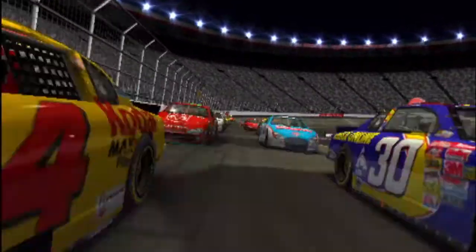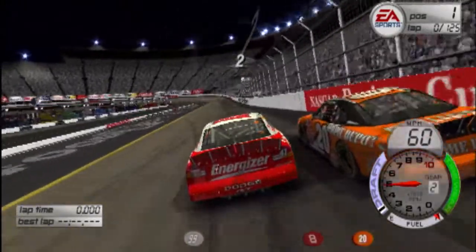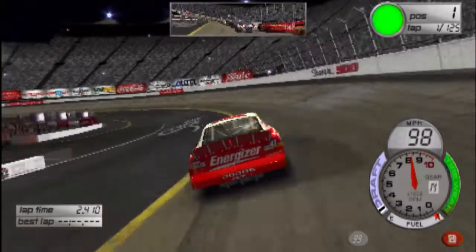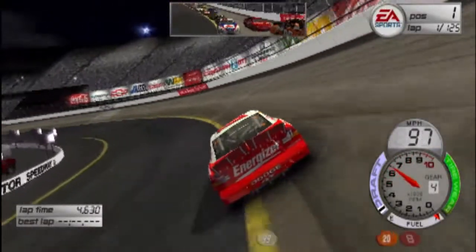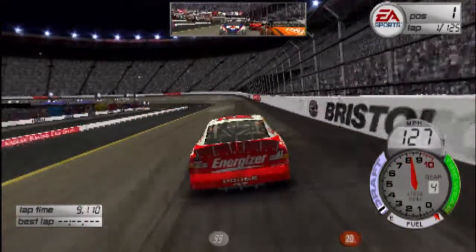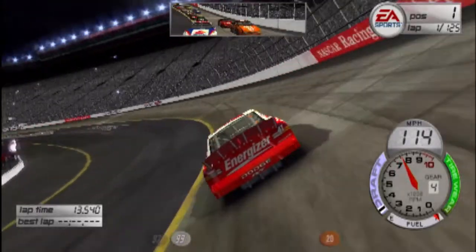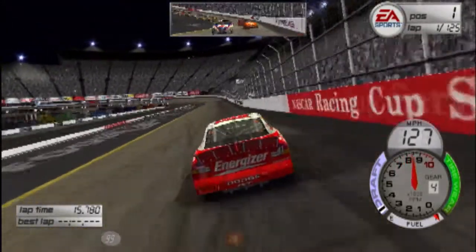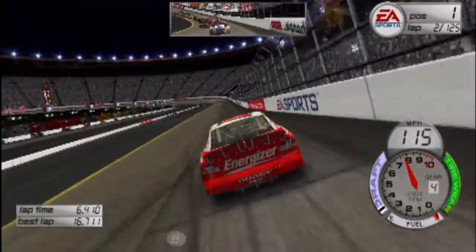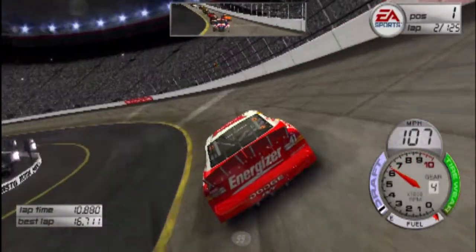All right, here we go. Jimmy Spencer on pole, Tony Stewart right next to us. Let's see what we can do here. Nothing stupid. 125 laps. This is going to be very interesting. I just got to protect the bottom at all costs on this racetrack. That's how old Bristol was back in the day. We're able to lead lap 1 right there. Get a little breathing room from Jeff Burton right behind us.